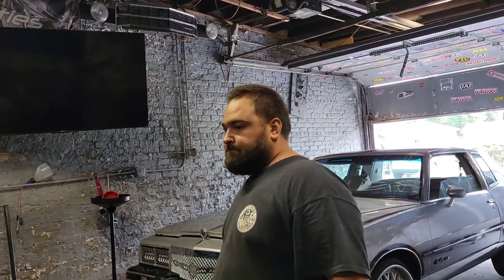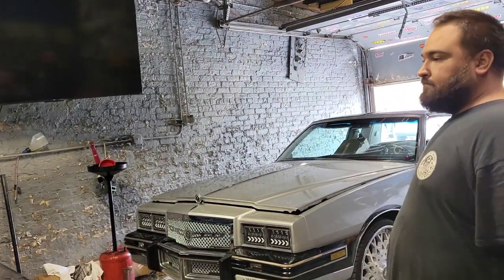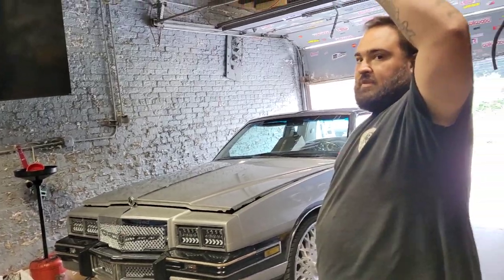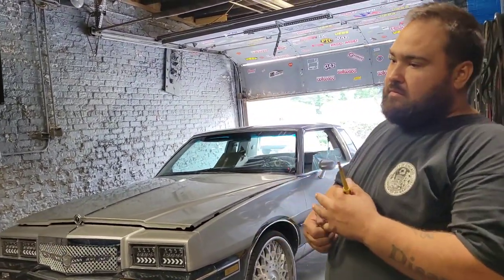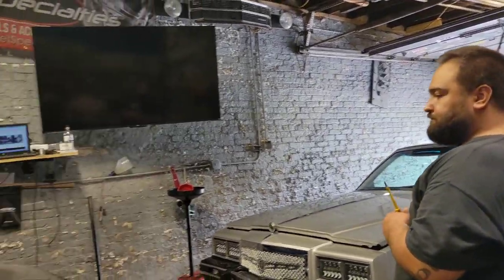And then he figured out the trans leak, so we're going to have to get the parts for that. I think it might be the trans pan gasket. Yep. So we're going to go to Winter Circle and get one of those and put it on. And then also figure out the sensors, the oxygen sensors. I put them in the back seat right here.